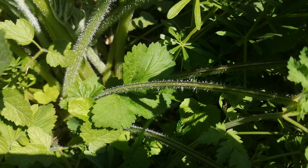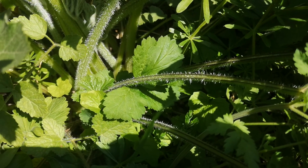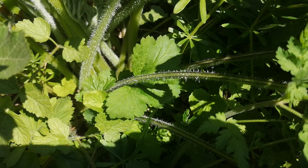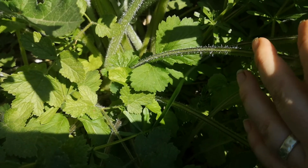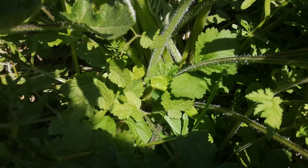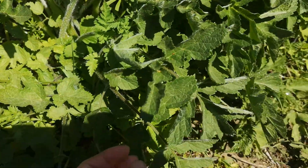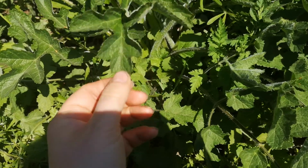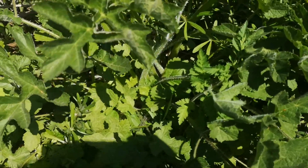Both are hairy on the stems, but the hairs are sharper looking, I guess, short and hard looking on giant hogweed, and they tend to have a particularly harsh ring of them around the bottom of the leaf stems where they attach, whereas on this the hairs are relatively soft. The giant hogweed will also have much pointier, sharper looking leaves, so these are relatively round and soft looking. On the giant hogweed it has quite sharp looking, aggressive leaves.